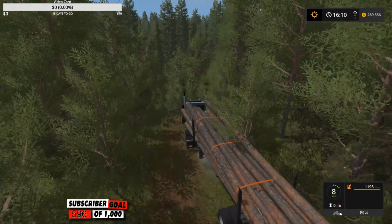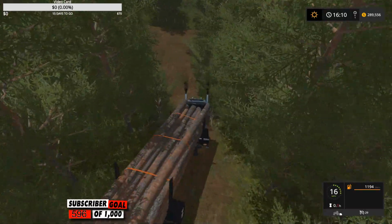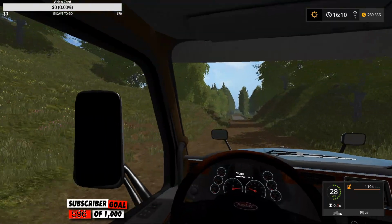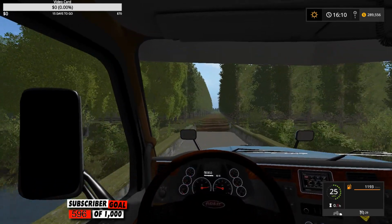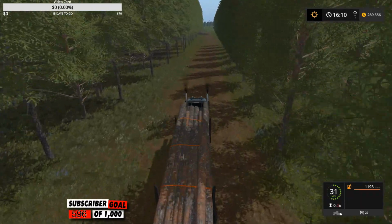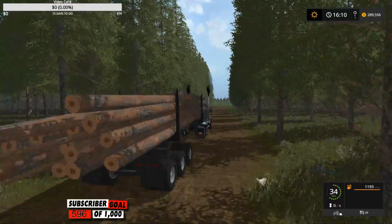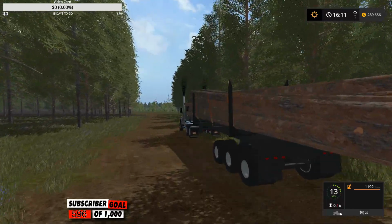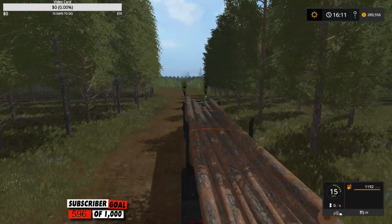Uh-oh. Yeah, I had to come through there and cut a few trees down just to get another truck out, but it's sort of tight in there, and that's what I had intended, for it to be a little tight, so you either have to clear the trees out or navigate, drive real careful. Grab a screenshot real quick.